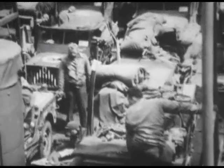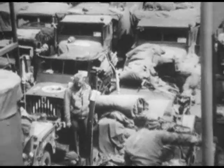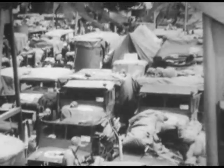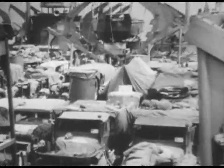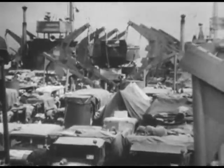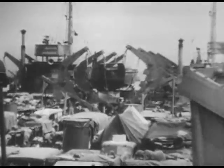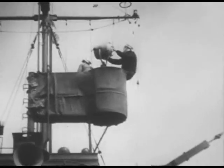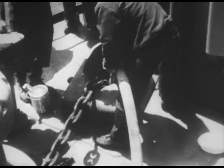Ships of the invasion armada are crowded with troops and materiel. A cameraman of the 4th Combat Camera Unit, attached to the 9th Air Force, makes the trip in this LST, along with other Air Force personnel who are to move in directly behind the advancing ground forces to set up airfields. The signal is given for the flotilla to move out.